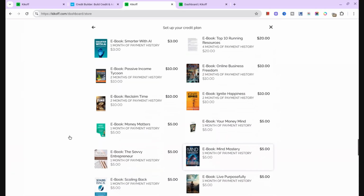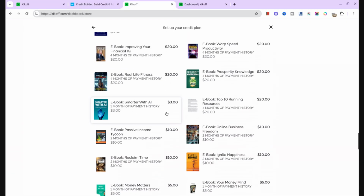And it seemed like I missed one more $3 one. Let me go a little bit slower. Oh, Smarter Than AI for $3. There we go. So you have four of them. We're going to have $12 on there. And let me do my math for my utilization. So I got a $500 credit, so I'm going to do 12 divided by 500. My utilization is going to be at 2.4%.